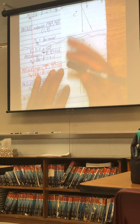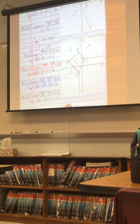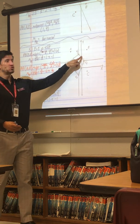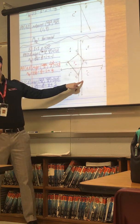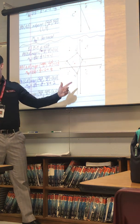Now, do you remember way back at the beginning when I told you that I would always draw my origin, my x and my y axis in pen? This is precisely why I draw my x and my y axis in pen, so I don't get confused and try to erase it. This vertical line has to stay inside of E because it's the origin. That's not a boundary line.